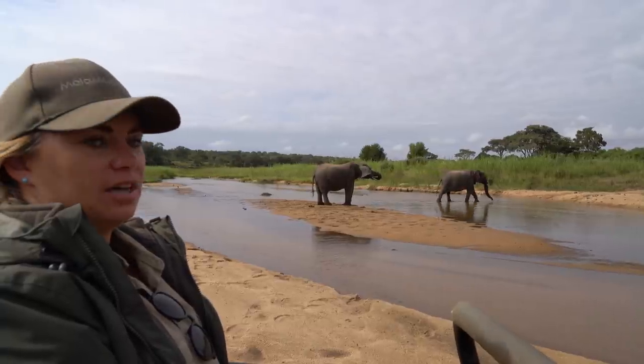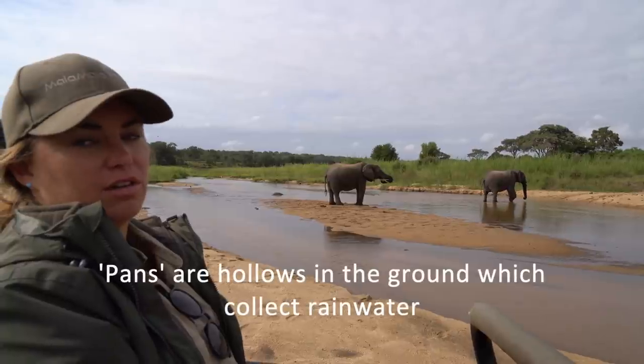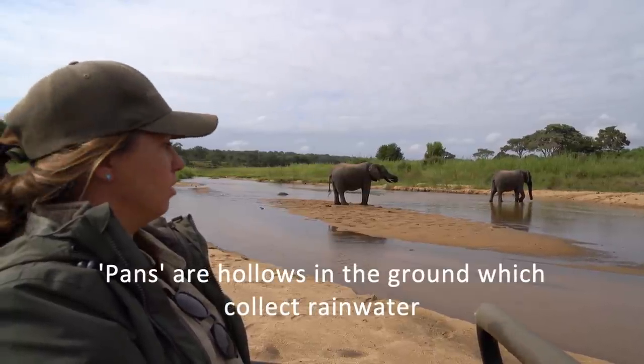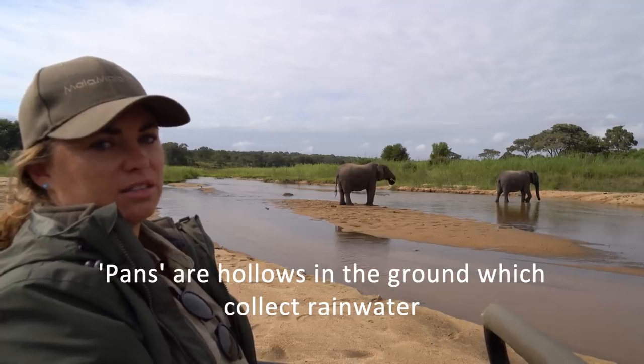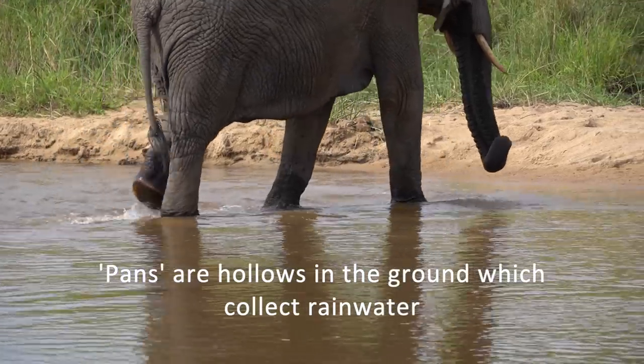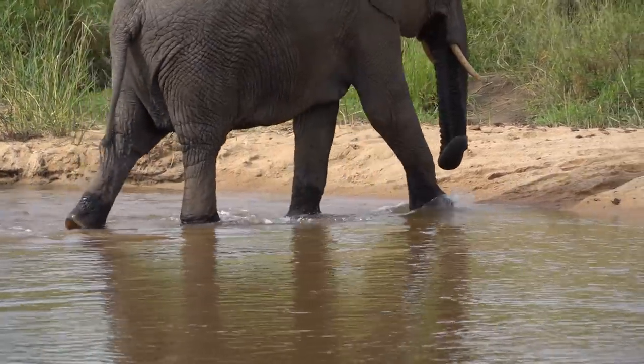And what's nice for us here with the sand river in the most part of our reserve, we do see a lot of elephants, and every day they will come down to the river and down to pans as well. There's a lot of pans that are scattered around, so it's a good place to start looking for elephants if that's what you're looking for.